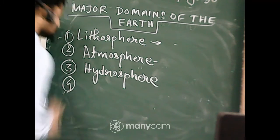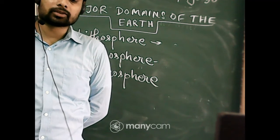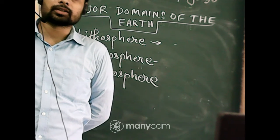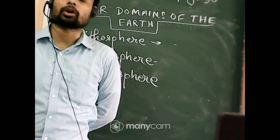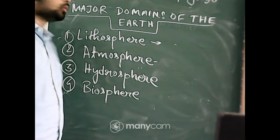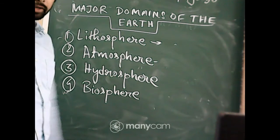And the last domain is the biosphere, where land, water and air intermix with each other and create the conditions that form all forms of life, the conditions helpful for the formation of life. That is called the biosphere. So the animals, land, water and air intermixed in that domain is called the biosphere. Okay, so students, those are the four domains of the earth.